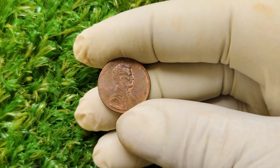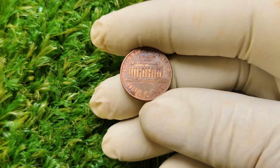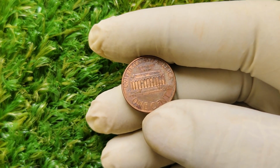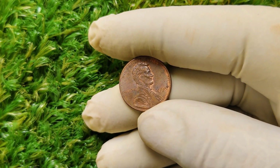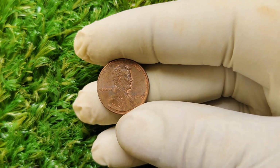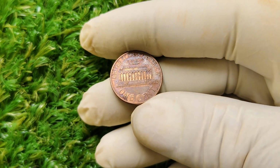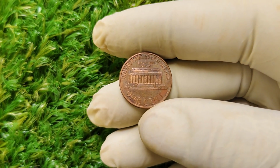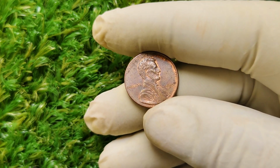To identify whether you have a valuable 1998 Lincoln penny, here's what you need to check. First, flip the coin to the reverse side and carefully inspect the spacing between the letters A and M in America. If you notice a significant gap between these letters, you may have a wide AM variety. Next, closely examine the obverse of the coin, especially around the date, lettering, and Lincoln's profile, for signs of doubling. A strong doubled die could increase the value dramatically. Also, be sure to check the coin's overall condition. Coins that are in mint state condition, meaning they show no signs of wear, command much higher prices than those that have circulated heavily.